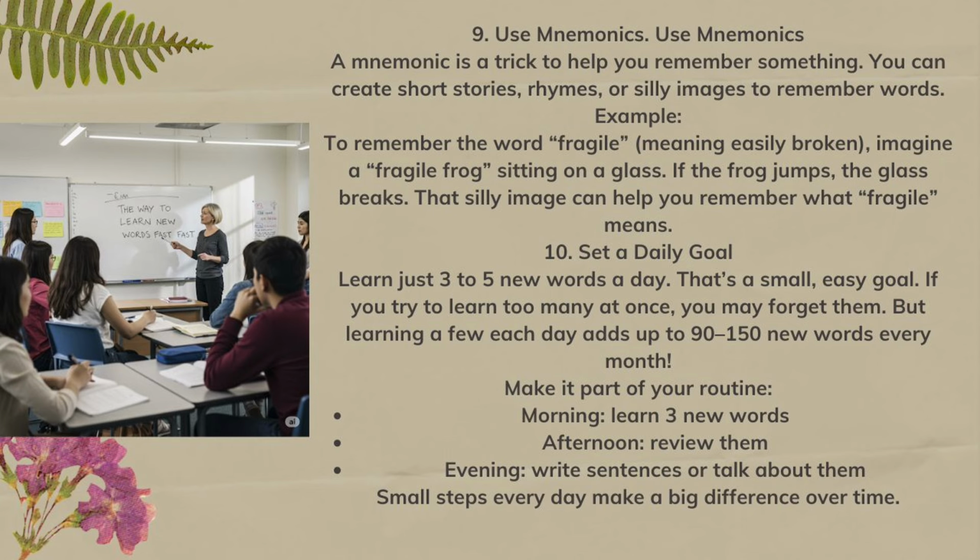10. Set a daily goal. Learn just 3 to 5 new words a day. That's a small, easy goal. If you try to learn too many at once, you may forget them. But learning a few each day adds up to 150 new words every month. Make it part of your routine. Morning: learn 3 new words. Afternoon: review them. Evening: write sentences or talk about them.